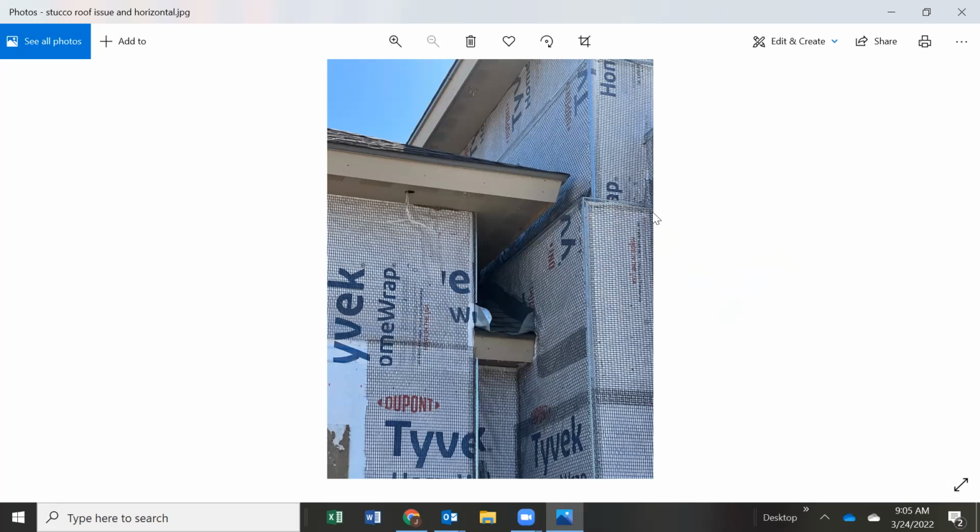We can get these decorative ledges, okay, fine, but it has to be at a 45. It cannot be horizontal. It has to be such that it sheds bulk water. Weep screed, so that when water does get in the wall assembly, it can drain. Proper head flashing on the windows.